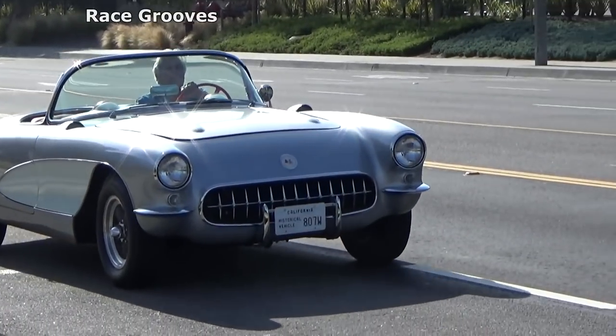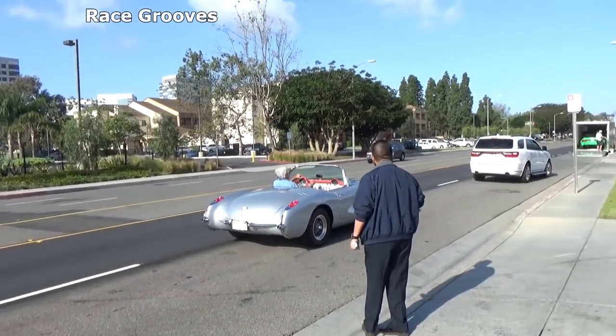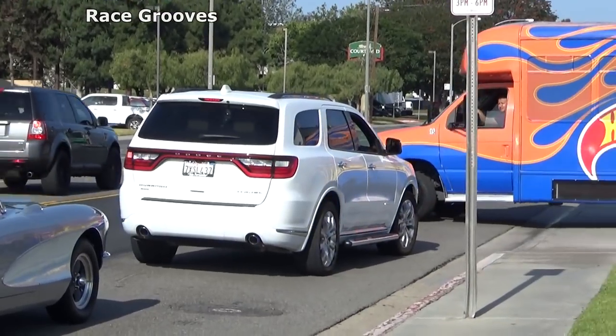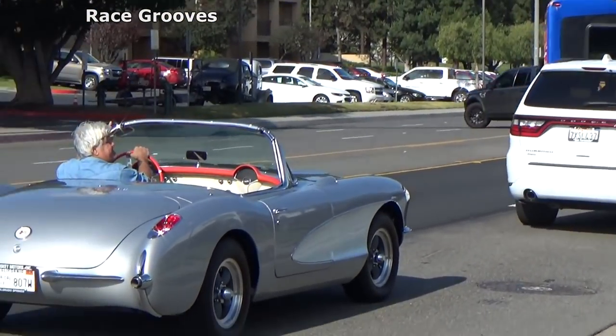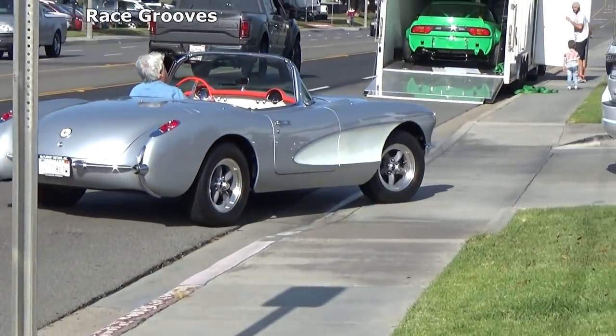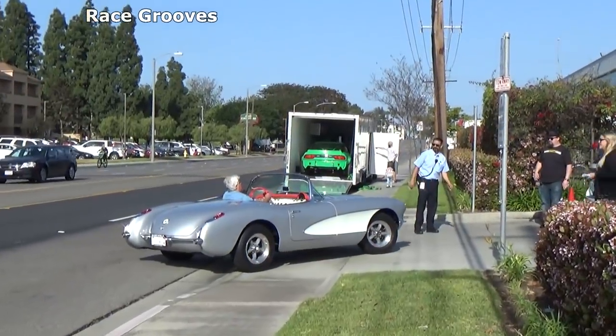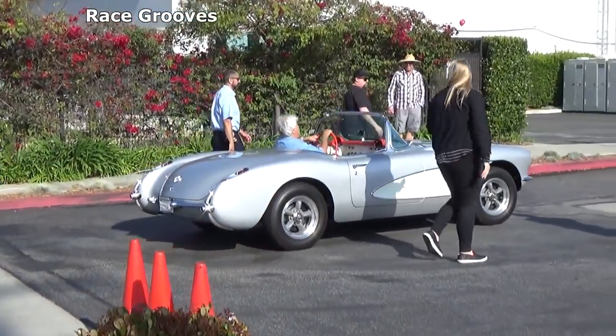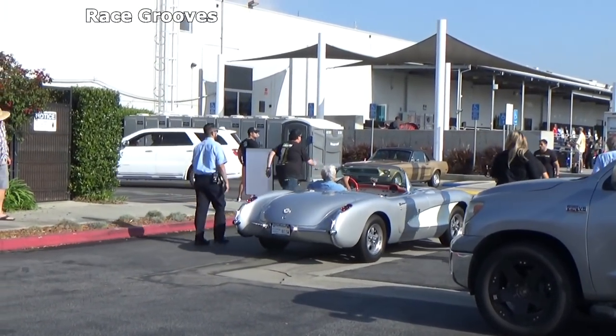And then in the last half of the video, I'm going to show all of the awesome cars that were there. The event had a special guest. Let me see if you recognize him. Yeah, Jay Leno. Jay Leno was a special guest to kick off the tour.